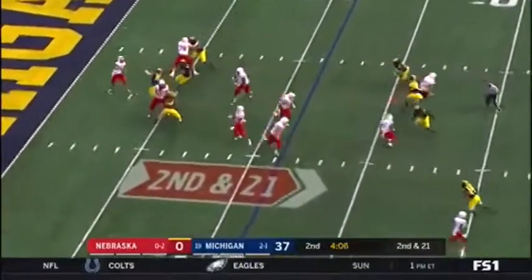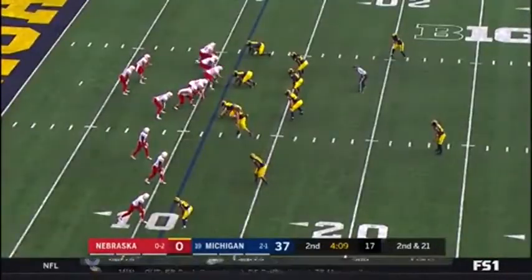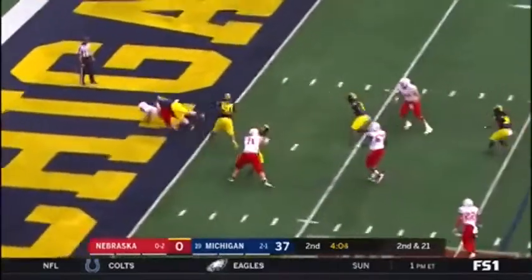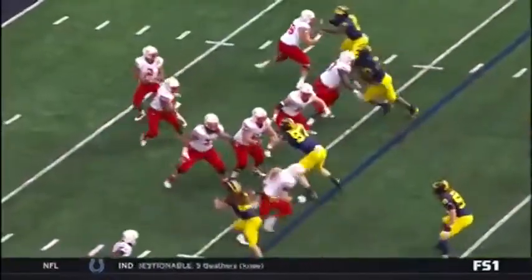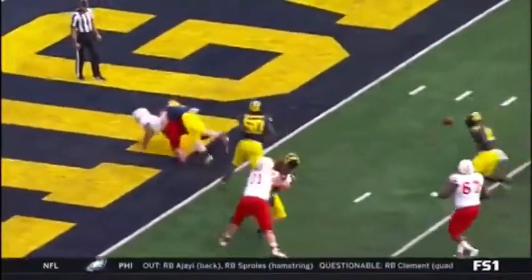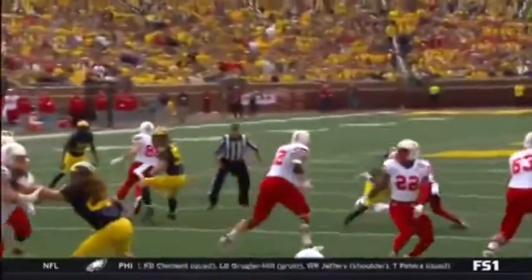This play is a great illustration of the fact that you never know what's going to happen in a football game, and as officials, we've always got to be prepared for it. What you can see on this play is that the quarterback drops back to pass. He throws the ball. It is batted back to him, and while he's airborne, he takes the ball and flips it forward to the ground.